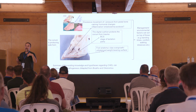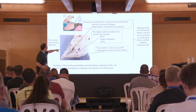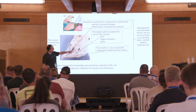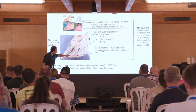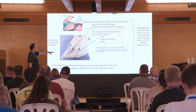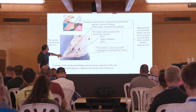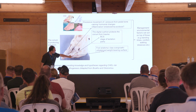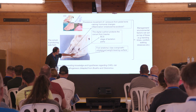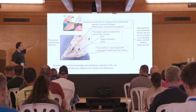And there are many theories on why this is happening. Part of it is the old theory about acidosis and endotoxemia having an effect on the suspensory apparatus here, on this attachment of the hoof wall. There is also a lot of work now on how important this soft tissue here, a fatty tissue called the fat pad, could be in protecting the sensitive corium from the pressure that comes from the pedal bone. But we also talk a lot about the foot anatomy and how claw overgrowth may be a problem, but also how your sole thickness could be important for protecting the sensitive corium from external damage, external pressure. There is a lot going on there.